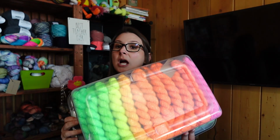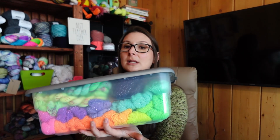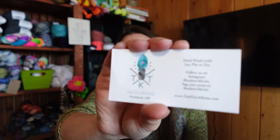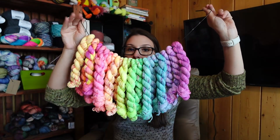And then I wanted to show you my box of Advent yarn from last year. I have all of my Advent yarn in here from last year. I have not touched any of it. This is the Till Torch Knits from last year. It looks like this.